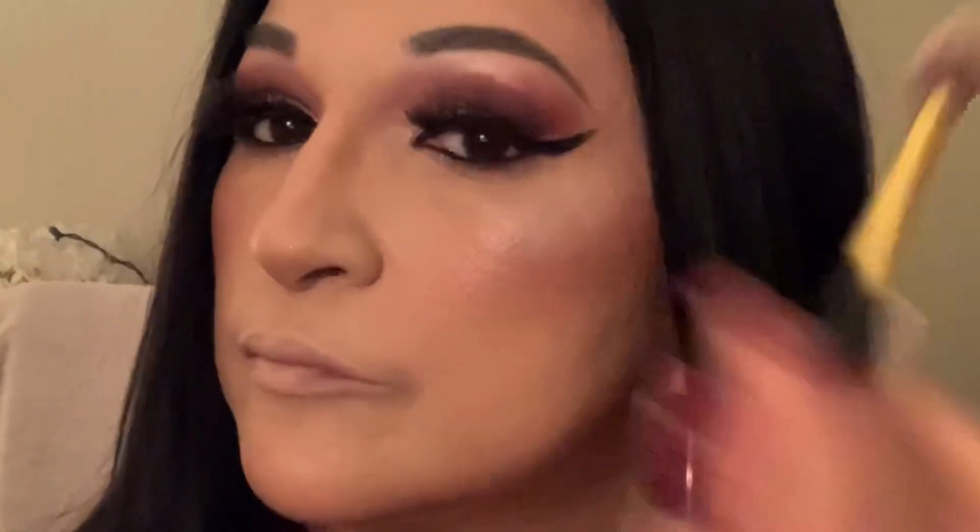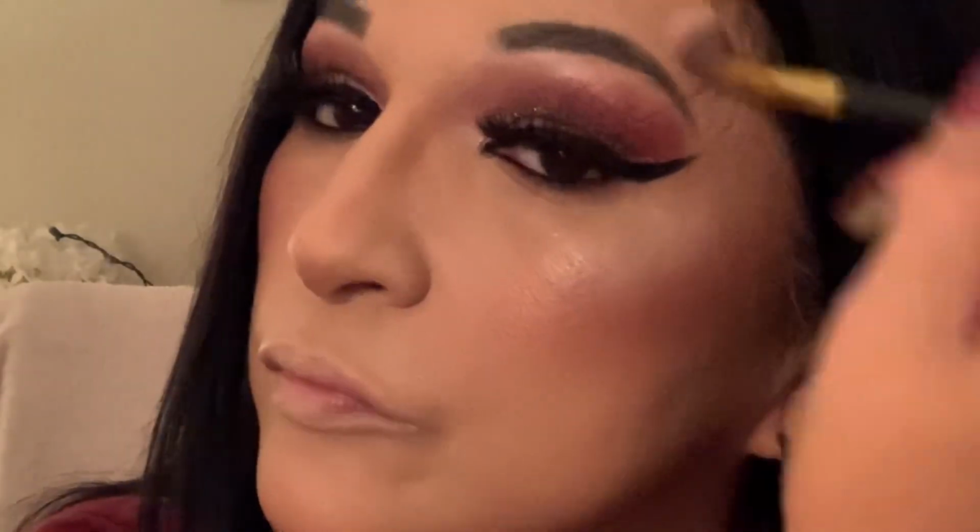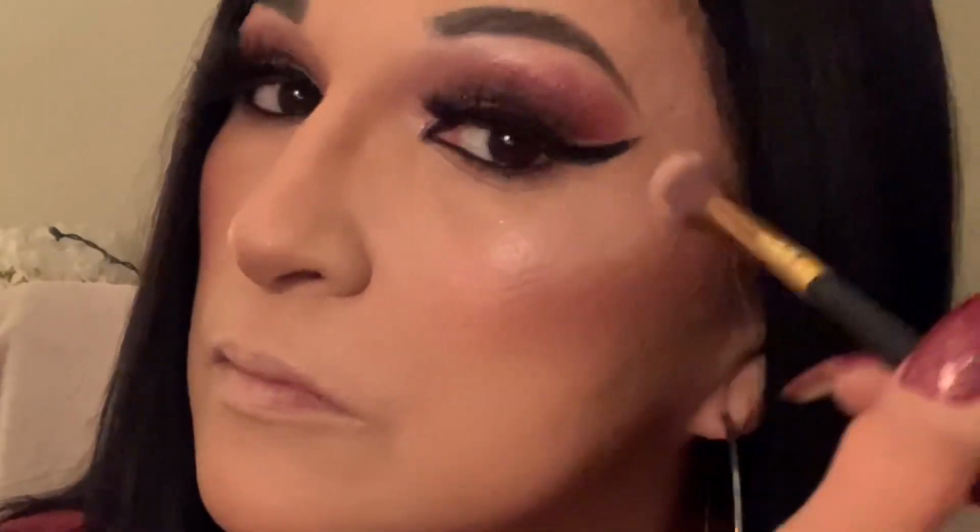So my take on it is it's pretty. I don't know if I like it better than my Smoke and Mirrors highlighter in gold, or my LA Girl Strobing Highlighter Powder in 120 watt. But yeah, it's pretty.